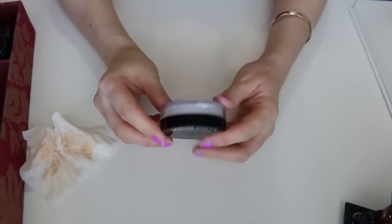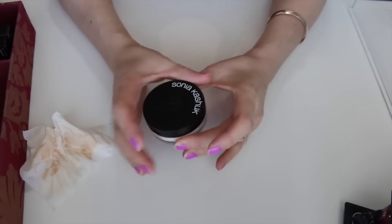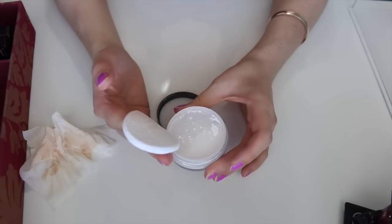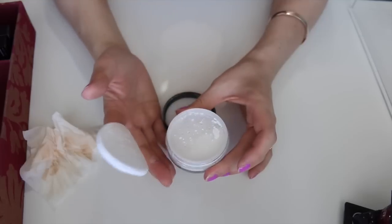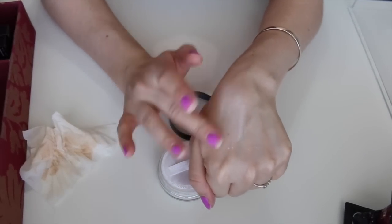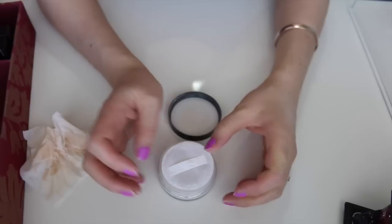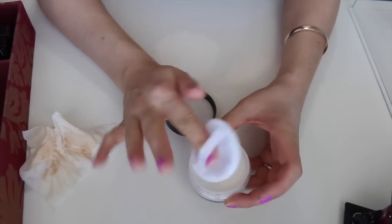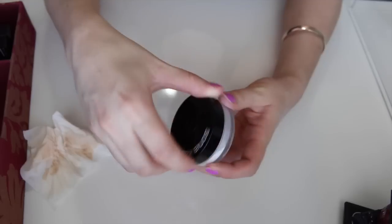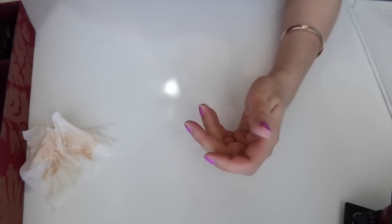This is the Sonia Kashuk Brightening Powder. And this is my second one of these, so I do like this product. I don't like it as much as I used to because I found other products that I've liked more, but it's just a translucent powder, and it has like little light reflecting crystals, kind of like the NARS one does. So I think it's a great alternative to that. I do like this. It's a great setting powder, but like I said, I've come across other ones that I like more, so I don't think I would repurchase this once it's all gone, but I do like it. So I'm gonna keep that.